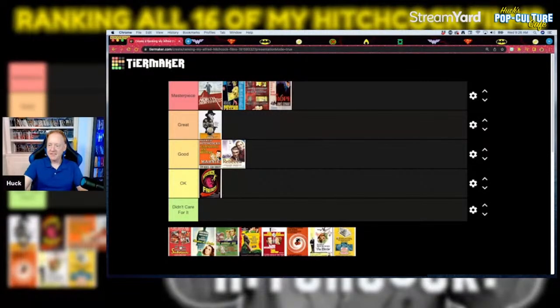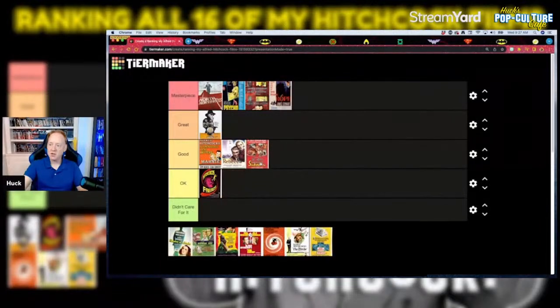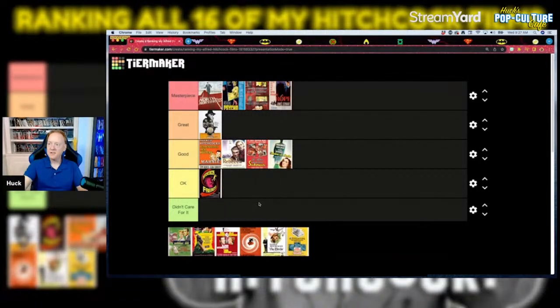Saboteur. All right, so Saboteur, this is kind of another one of the earlier films. I'm going to say that it was good, because it had some fun stuff in that film. Now, Shadow of a Doubt was also just good for me as well. It had an intriguing story. It's very intimate. It kind of took place in this one little town. I'm just going to keep it at good.